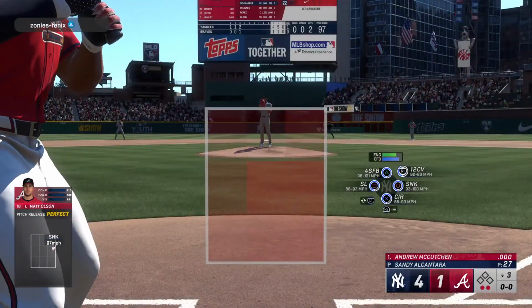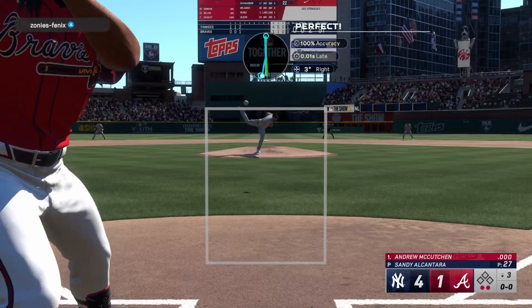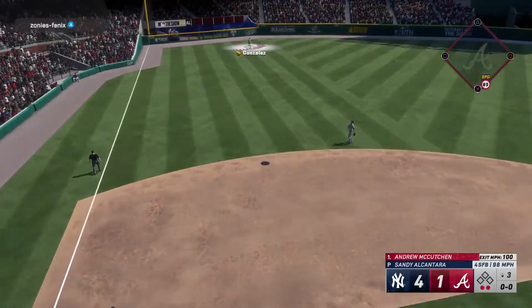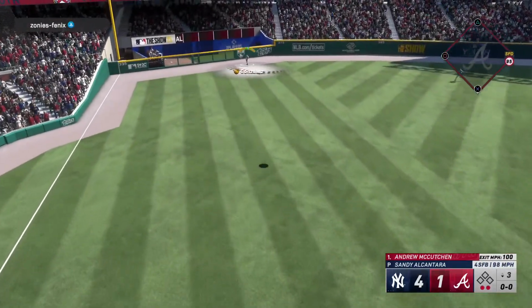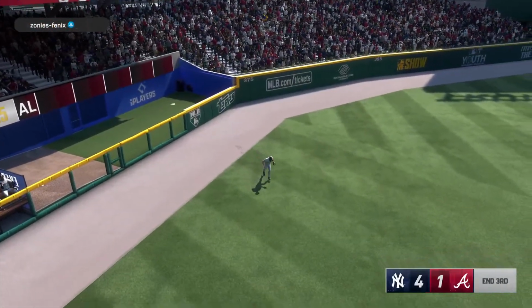Back to the top of the lineup. So now to the plate for Atlanta, Andrew McCutchen. Swing and a ball lifted left field. Gonzalez has a beat on it. He's got it, and that ends the inning.